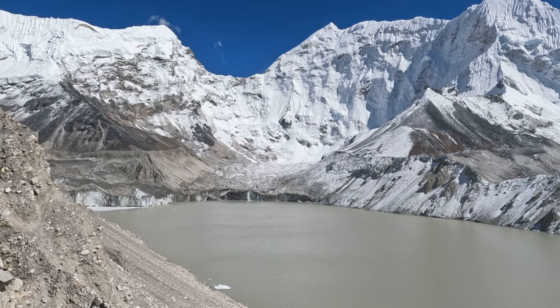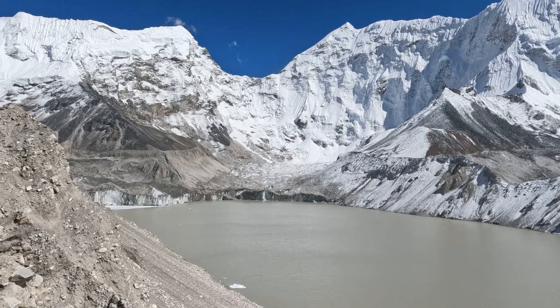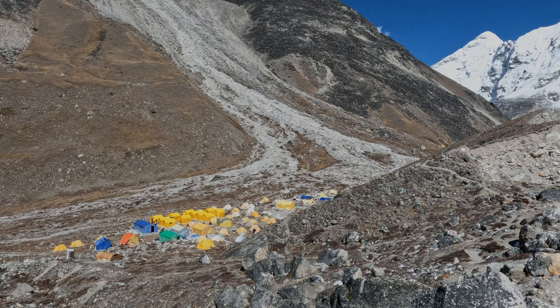This is a beautiful Imja Tsho, one of the most beautiful and biggest glacial lakes that I have seen. It is right adjacent to the Island Peak base camp. Day 4 has been amazing and adventurous, guys. Let's start from the beginning.